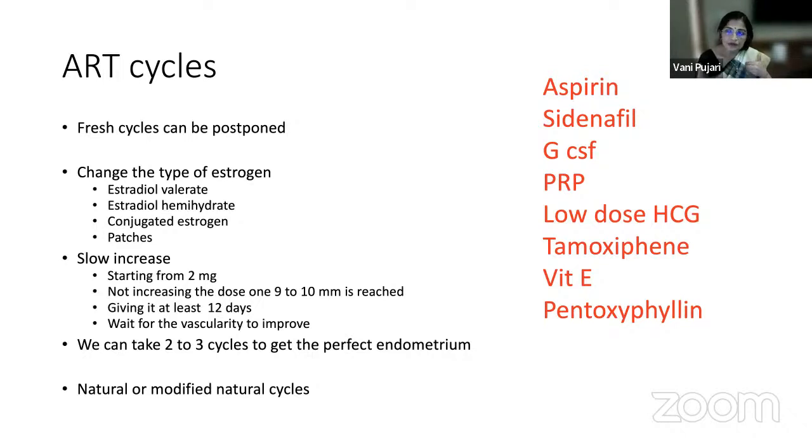When you are doing the slow rise, and once the endometrium becomes 9 or 10 millimeters, don't keep on increasing, because if you keep on increasing, we see that there is some kind of shrinkage of the endometrium also. So it is slowly increased till you get the proper endometrium, and the number of days is also very important.